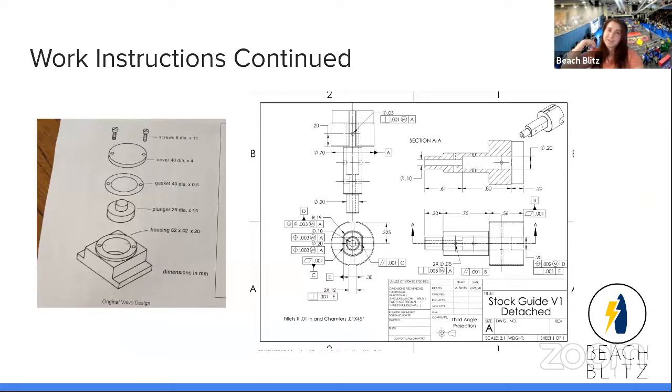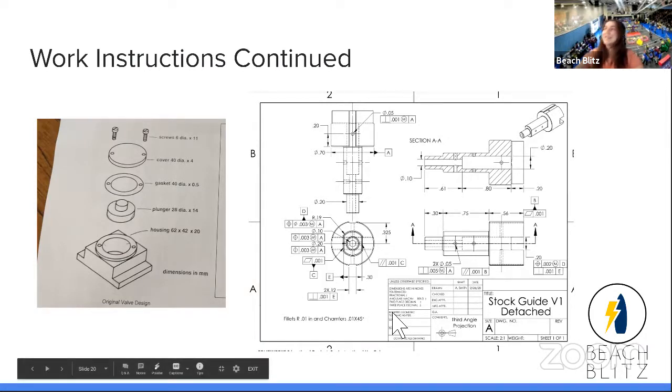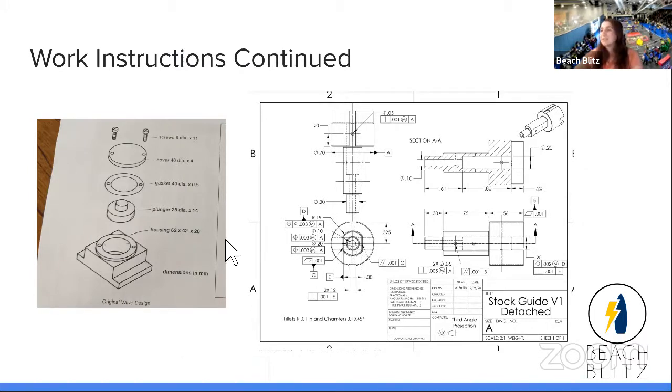So, some work instructions continued in an engineering sense. I know there's a lot on the screen. I'm not going to make you try to read it. Don't worry. But these are two different pictures. The left is kind of an exploded view. This is what I would call what a design engineer might give a manufacturing engineer. You can see that all these different parts are involved in this one part. But what you don't see is how these different parts are made. You see how they're put together, but I don't know how this housing is made. I don't know how this plunger is made. I don't know how anything is made in this. I just know that these bolts go into this cover, into this gasket, into the plunger, and into the housing.